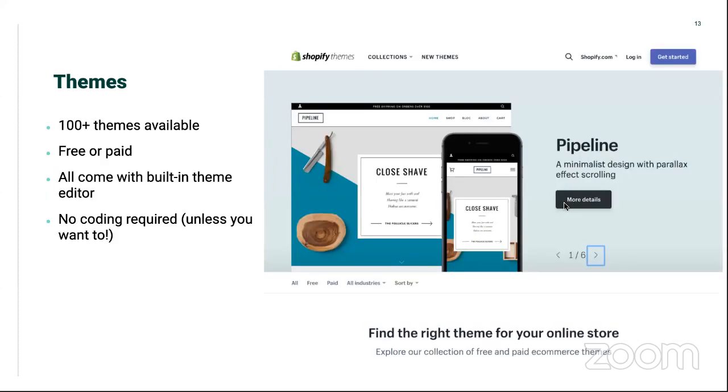Shopify comes with a whole bunch of themes. Themes really are these templates that you can use. They're pre-designed, preset, and they are how you build your store on the front end. You build the look and feel of it and what the navigation experience is like for your customers. And you can do all of this, as I mentioned at the top, without any coding or programming experience.